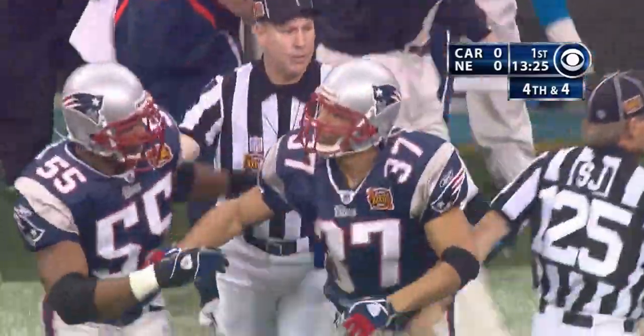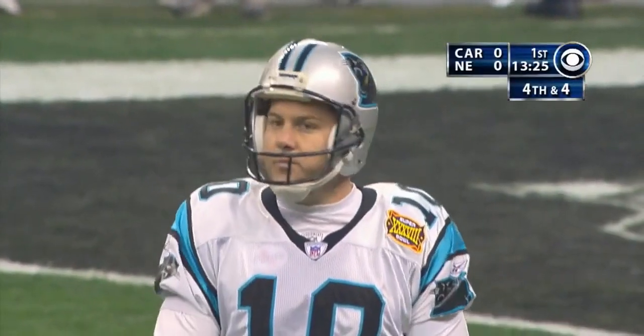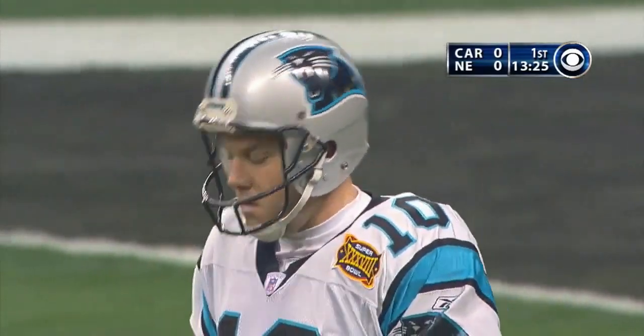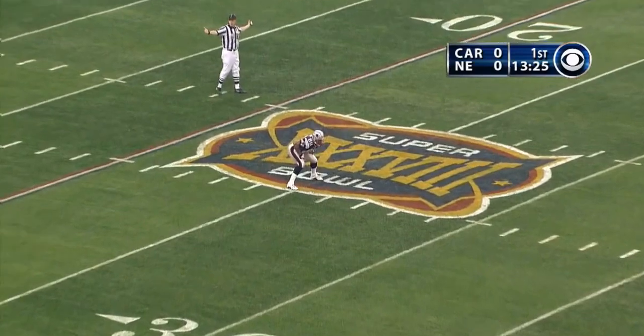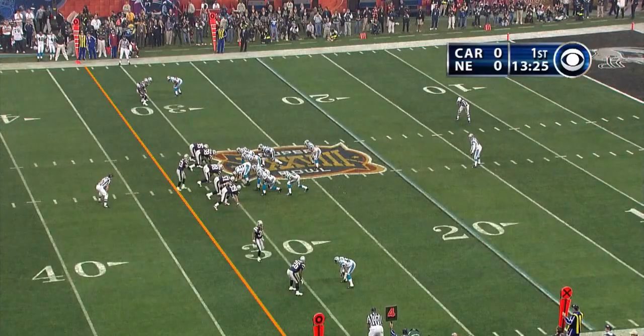Well, Carolina got what they wanted on 3rd down. 3rd and short, they go with the 5 wide receivers. Jake Delhomme gets tremendous protection, but what we saw a couple weeks ago by the New England Patriots, they jammed them all at the line of scrimmage. Nowhere for Jake Delhomme to throw the football. Kicking for Carolina is their Pro Bowl punter Todd Sauerbrun, and Troy Brown is deep.